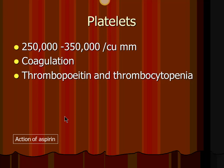Another name for platelets is thrombocytes. So when there is a low platelet count, it is known as thrombocytopenia. A low platelet count is called thrombocytopenia. Now, since platelets tend to aggregate, or collect wherever there is a vessel wall tear, we use this knowledge when we prescribe certain drugs.